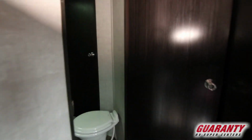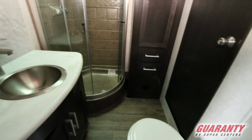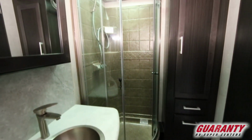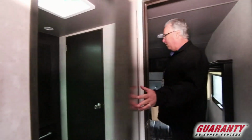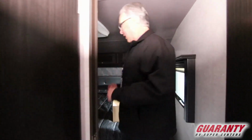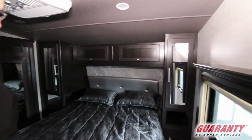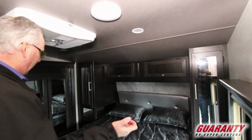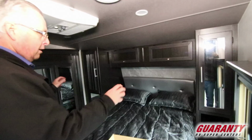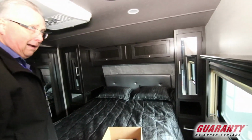Moving inside to the bathroom area, you'll notice there's a nice corner shower, lots of extra storage for toiletry items and towels and so forth. Coming up into the bedroom, you're going to notice this unit's got two air conditioners. You've got a wardrobe closet on the slide out, two wardrobes on each side of the bed with pull-out drawers as well, and cubbies with power so that you can plug things in at night.